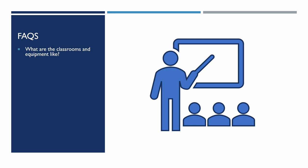The computers are all high specification and have all the required software for the course pre-installed. We also have practical equipment such as computers that can be modified and reassembled, and a range of networking equipment. How big are the class sizes? The classes are between 16 to 28 students, with the average class being around 23 students due to the popularity of the course.